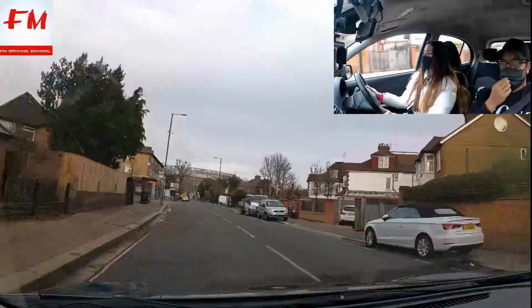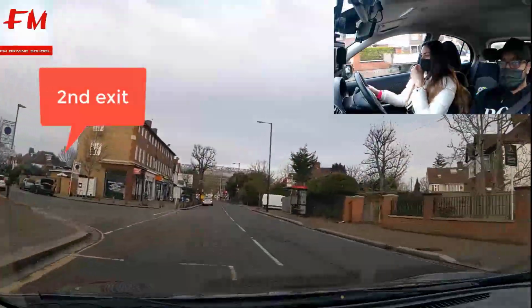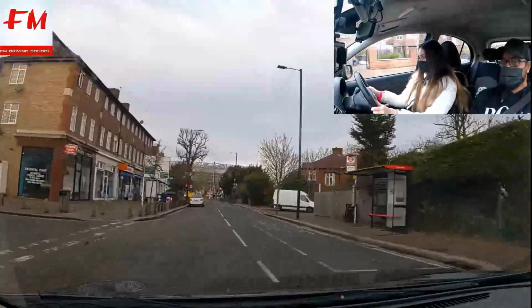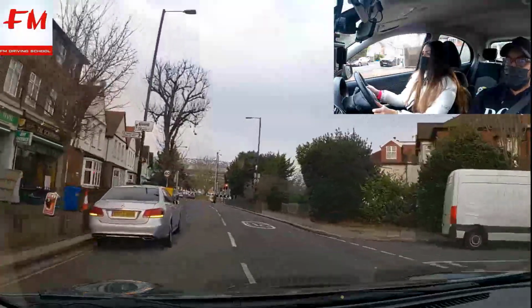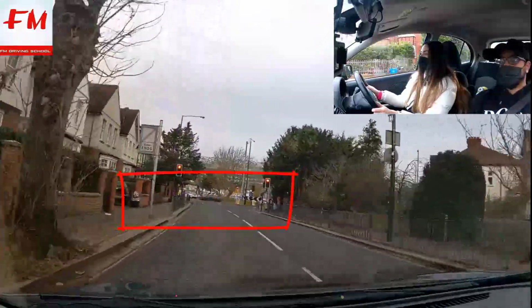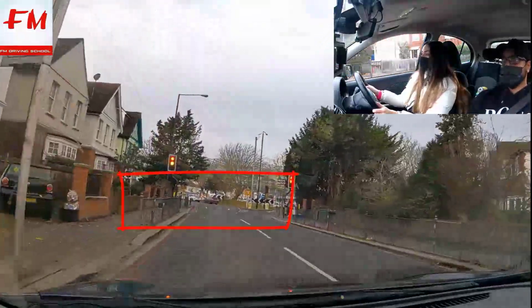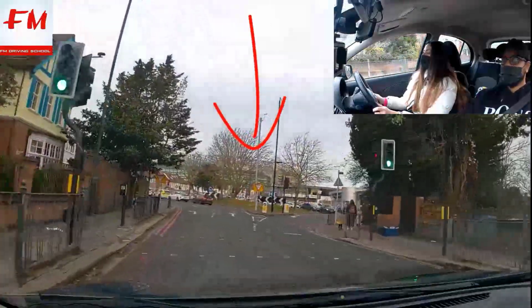So we're going to go second exit on the roundabout. Look at the arrows on the floor. Tell me what you see. Check our right. Okay. So come off the gas a bit. Brake. Which lane goes straight? The left one. Look at it. Is it the left? Oh, no, the right. Check our right mirror. Push out to the right slightly, yes.